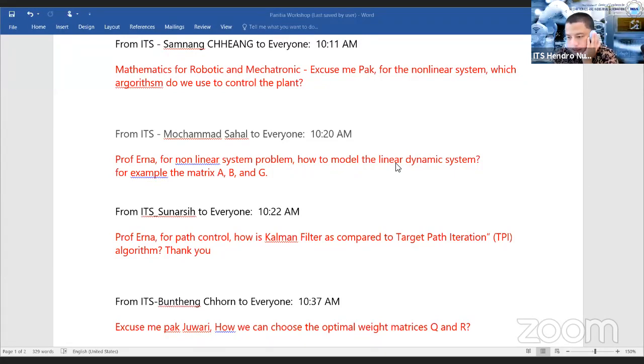Usually, experimentally, for the first time to have the original characteristic of the system that we would like to calibrate, or to get the setting of the first configuration, we use the PID controller. Probably that kind of information is useful for Mr. Samnang Siang. Okay, thank you.